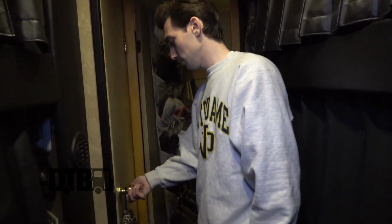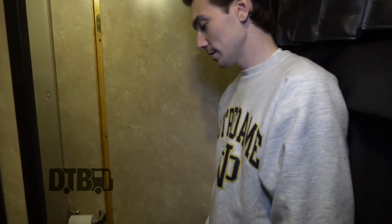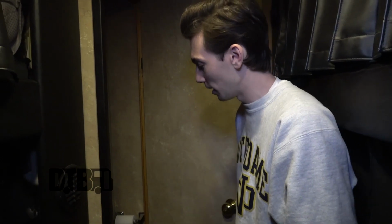And then I'll take a peek in here. This is where we go to the bathroom. Strictly number ones, no number twos. That would be bad. It's a hard thing to maintain, and they ask you when you rent vehicles like this not to do number two. So no number two ever, even in emergency situations.